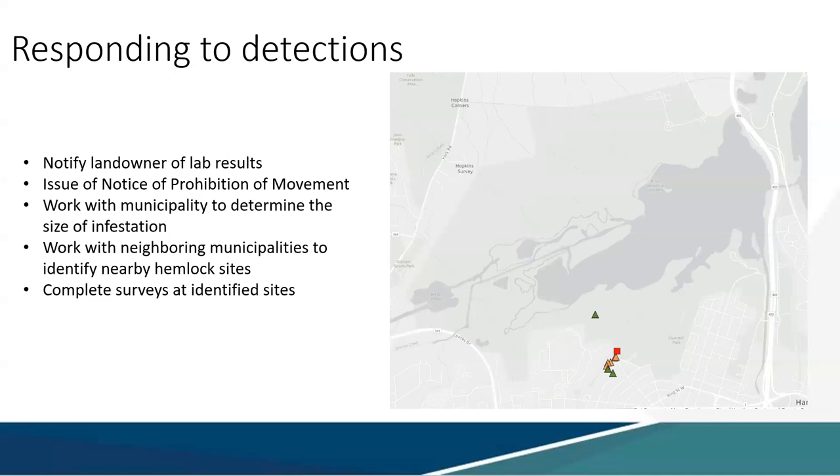We have a few images coming up that will show that the egg masses can actually adhere to the bark of any tree. And that's why we will not allow the movement of firewood. That's applicable for any forest pests, though. So much of Southern Ontario is regulated for emerald ash borer and spongy moth. So moving firewood, if you've seen any of our signs out and about, is really frowned upon.